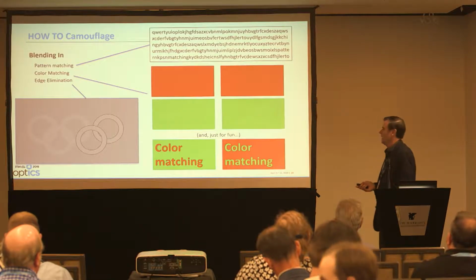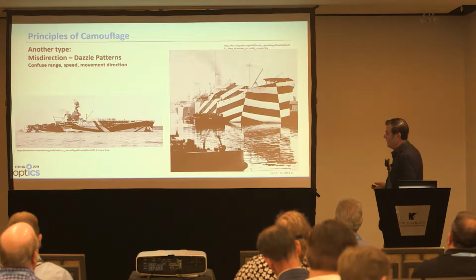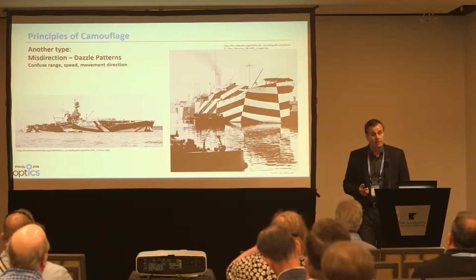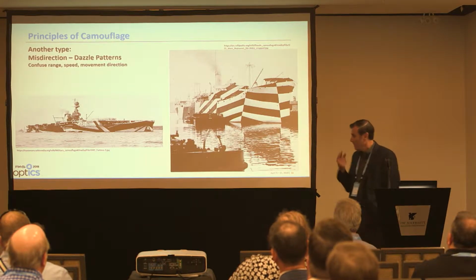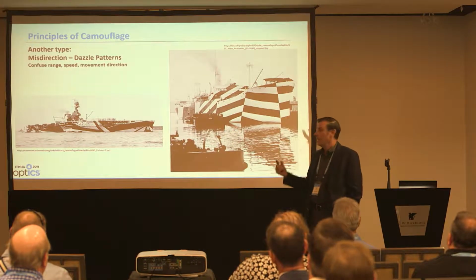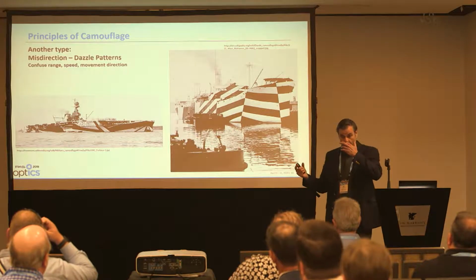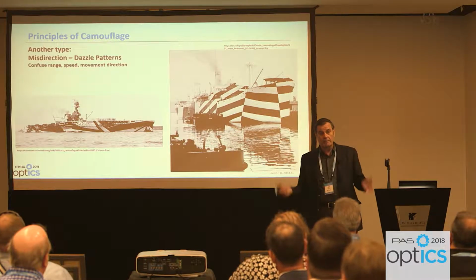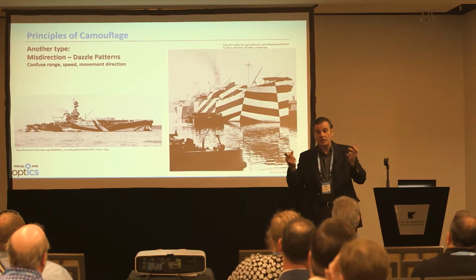Now, there's another kind of camouflage in the military, and this came out of submarine warfare, primarily in World War II. It's called Dazzle patterns. Now, you can't hide a ship on an ocean, all right? But in submarine warfare in World War II, the sub would come up to periscope depth. They'd put up the periscope. There were specific things they had to do.